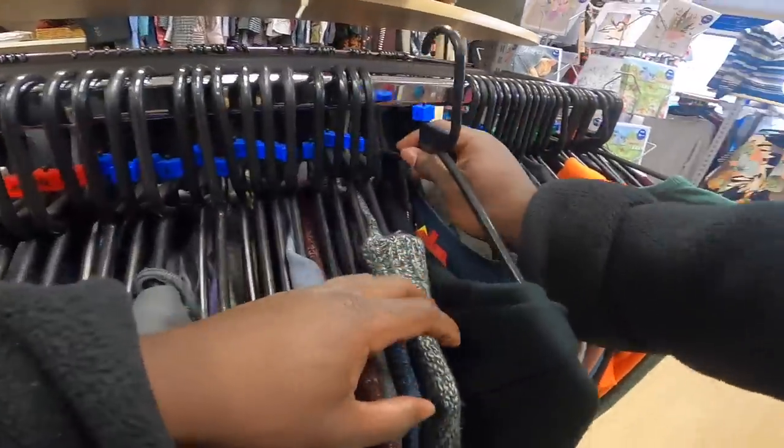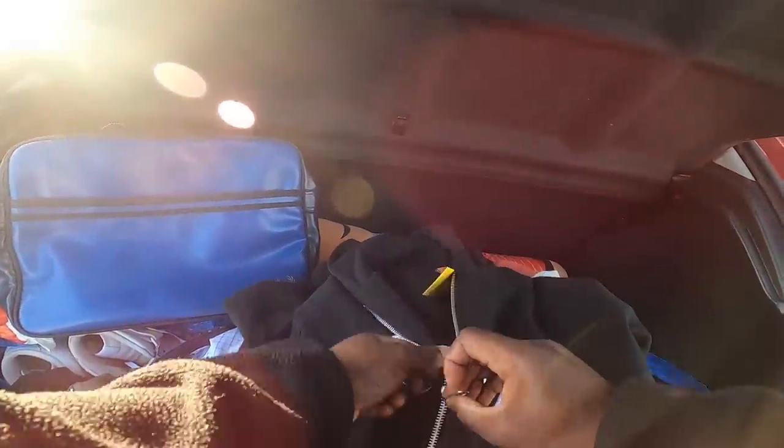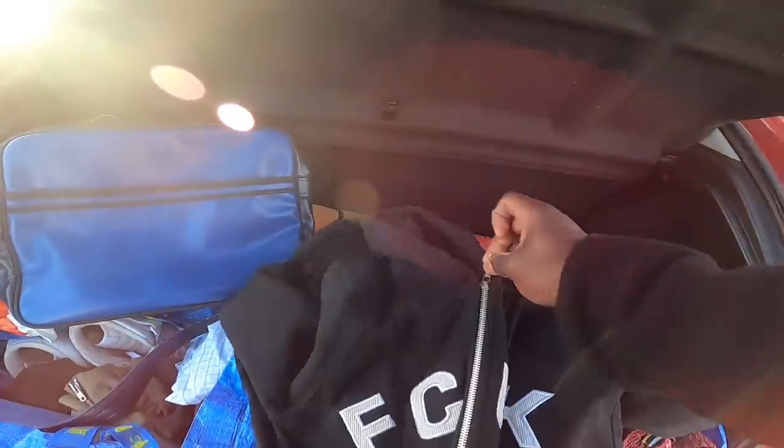So obviously you didn't hear me when I was talking about this one. This was an FC UK. Hoodies tend to go for about £25-30, so obviously if I can get it to zip up, it should be all right.